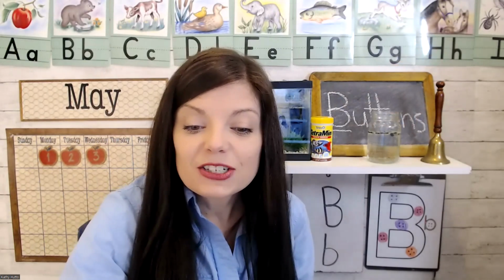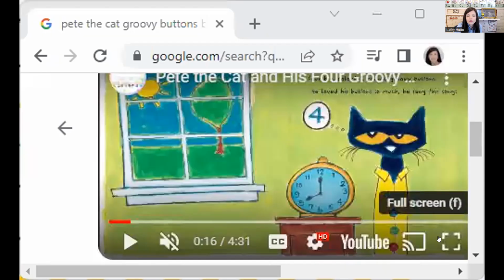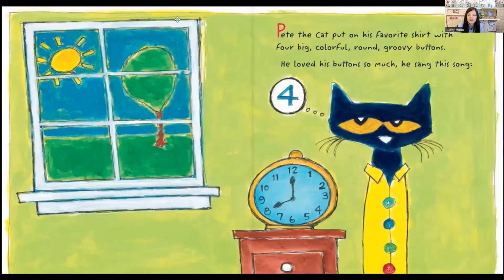That was really neat. Well, it's time for us to do story time. And so today's story is called Pete the Cat, Groovy Buttons, and his four groovy buttons. Pete the Cat put on his favorite shirt with four big, colorful, round, groovy buttons. He loved his buttons so much he sang a song.